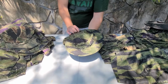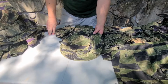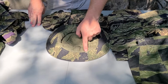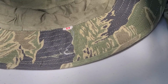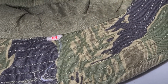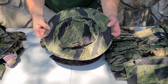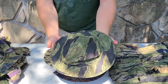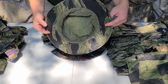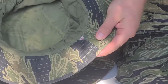This one here is the boonie hat for the gentleman we saw the shirts from, who was in the Phoenix program. And we see that it's got a little size tag. Some people say that they didn't necessarily make tiger stripe uniforms in Okinawa, but they did the sewing. They assembled the materials. And I believe that when you see a little size tag like that, that's usually something from Okinawa.